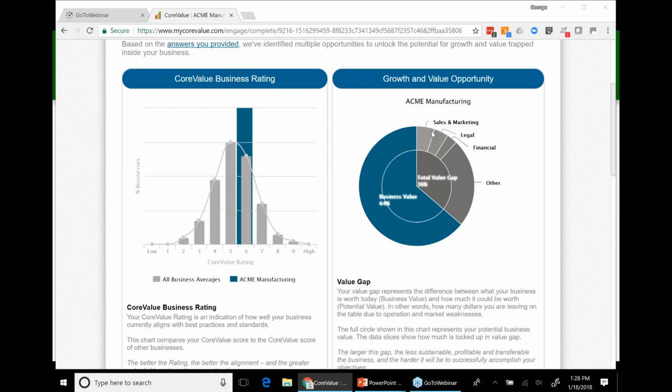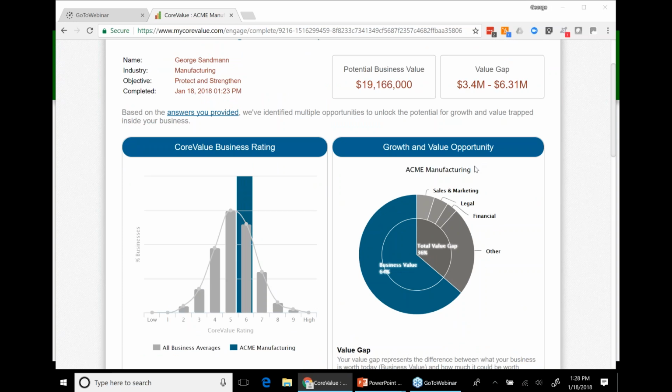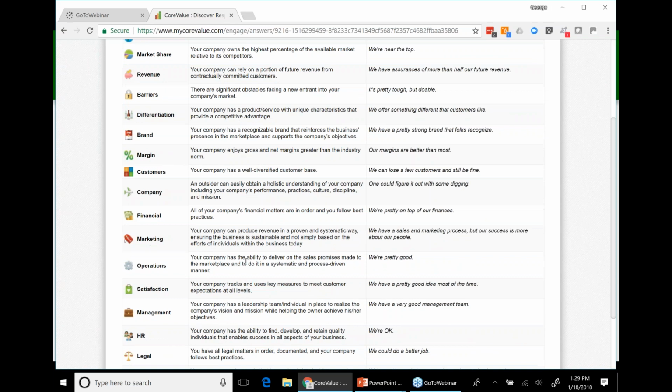What are the top 3 factors from what the CEO just told us that are putting this drag on value? Where are they not operating as well as they could? We have their answers right here. It's handy sometimes when reviewing this report to go back and look at them. Let's look at sales and marketing, your ability to generate future revenues. If you have a good sales and marketing process and your top salesperson leaves, it's going to be a hiccup, but not a catastrophe.